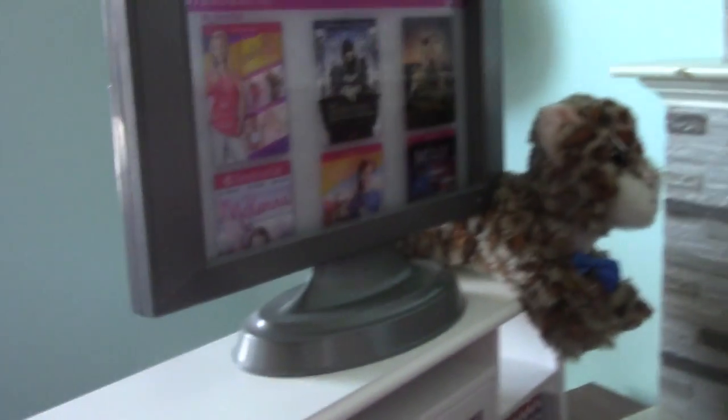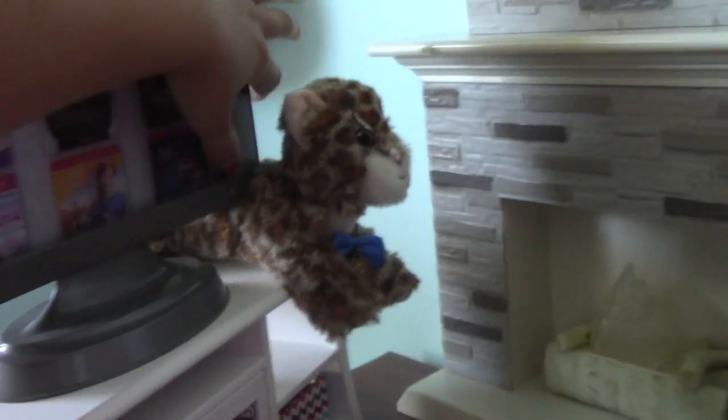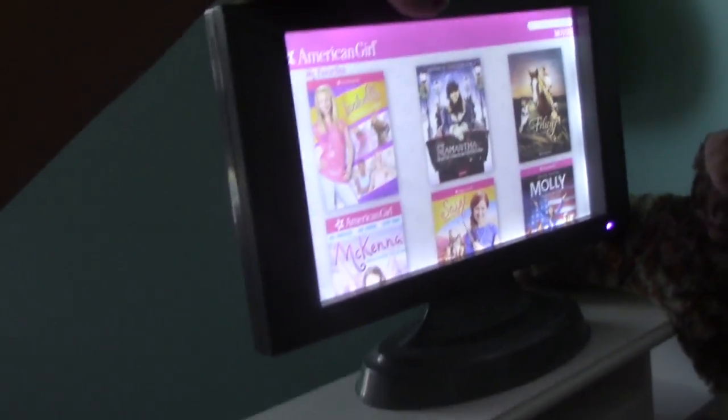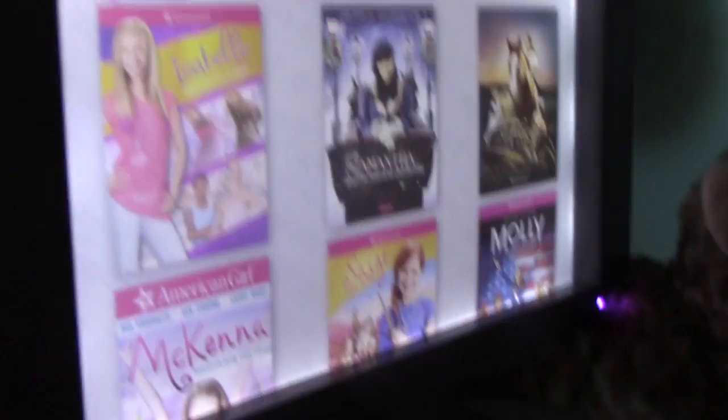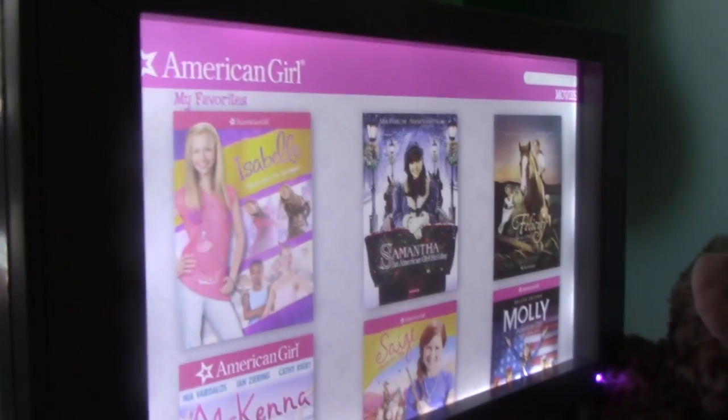Why is there a karaoke microphone, you might be asking? Well, because the TV, when you press the on button, it can light up so it looks like a real TV. Amazing, right? So on this side, there's some movies, like the Netflix thing where you scroll through all the movies or something.